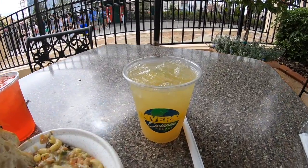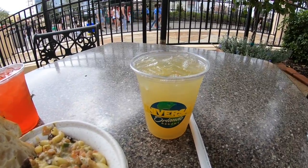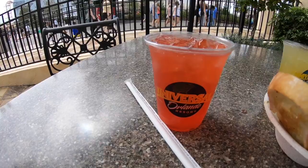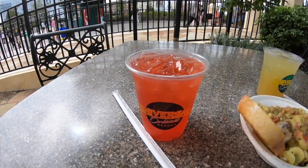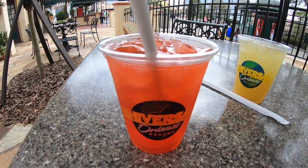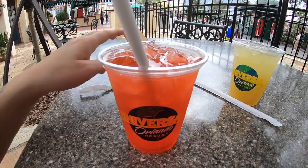Here we have the Loup Garou drink. It's kind of like a rum runner. It's got different juices in it and a bunch of rum. And this is the vampire drink as well that has rum. It's kind of like a rum punch, the way it was described. So I'm gonna dig into all of these. Let's see what they're all about. I'm going in with the vampire's curse first.